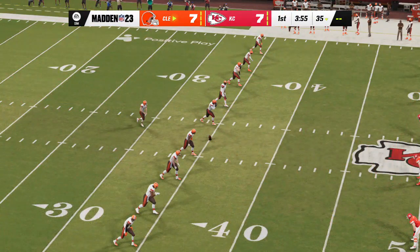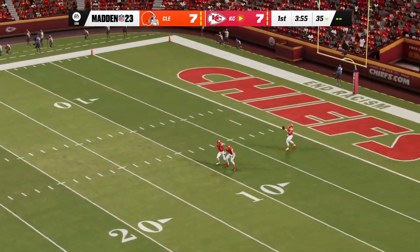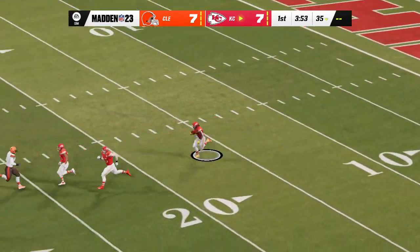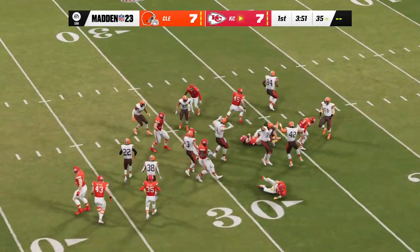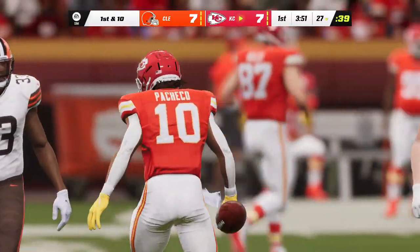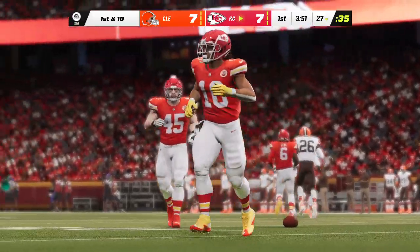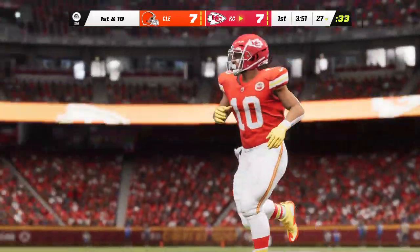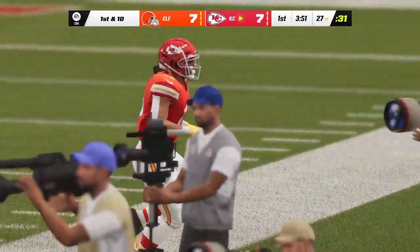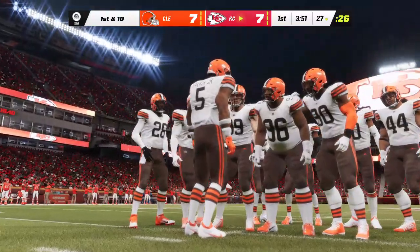So all even at 7 now as they kick it away. Taken in at the 3. And a decent return out to the 27-yard line. Kansas City taking the field for their second drive. So both of these teams, Charles, coming off touchdowns now, but this offense, they just had to stand on the sideline, watch their opponent author a really impressive drive to reach the end zone.